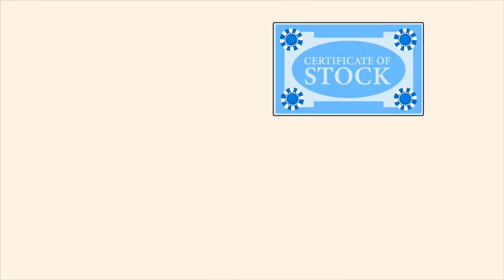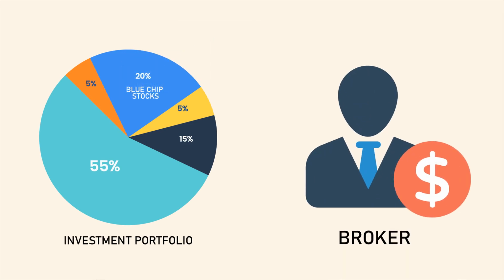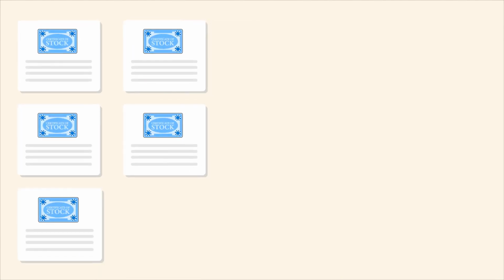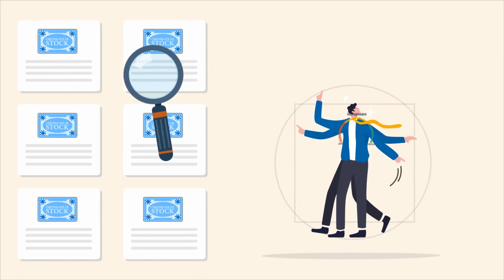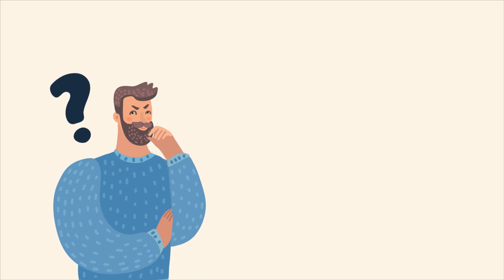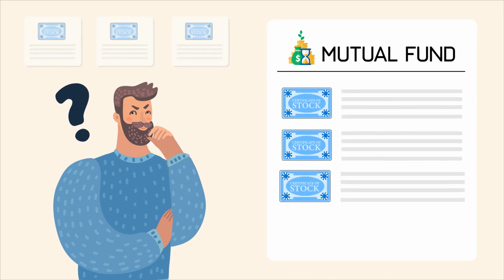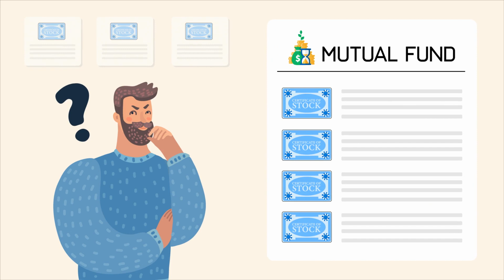The most common way to invest in blue chip stocks is to add them to an investment portfolio, usually through the help of a broker. Since there are dozens of blue chip stocks on which to choose, you should evaluate the company's performance against the goals of their investment strategy. If you can't decide which blue chip company you want to invest in, you can choose from several exchange-traded funds or mutual funds that focus on blue chip stocks.